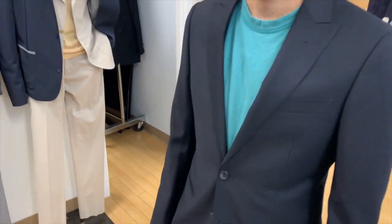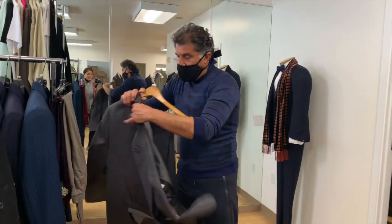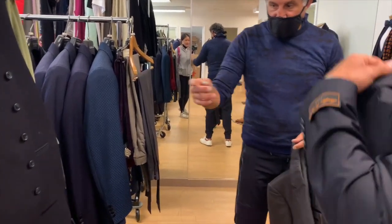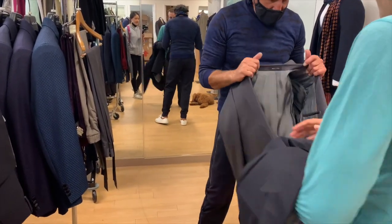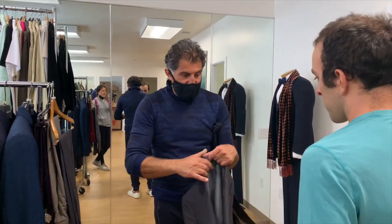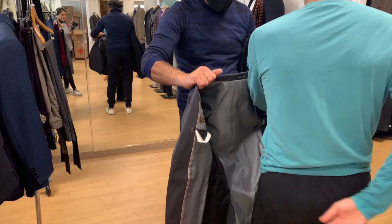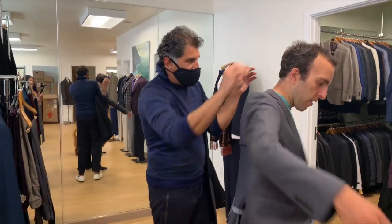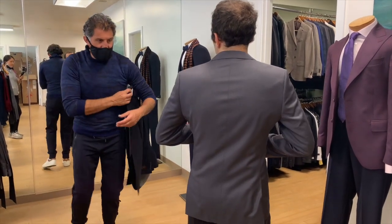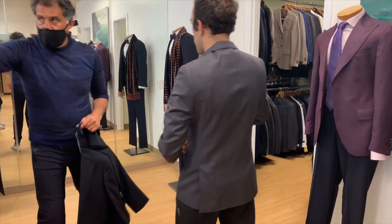I brought you a medium gray. What we call a medium gray. Can you take your jacket off? So you have navy and you have medium gray. The gray is also very practical, but it's a different design. This is mostly for business. Try. Made in Italy. Everything. Are you Italian? I'm Persian. I was born in Iran.